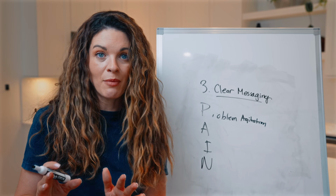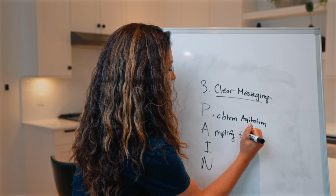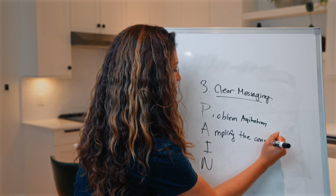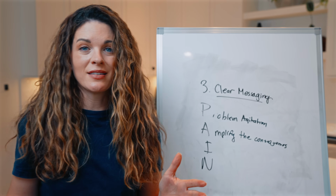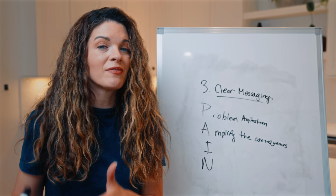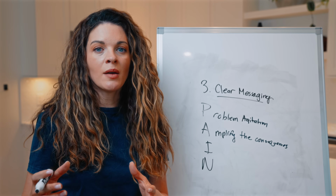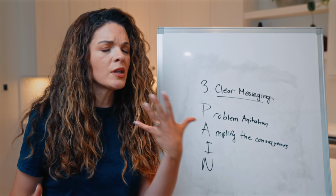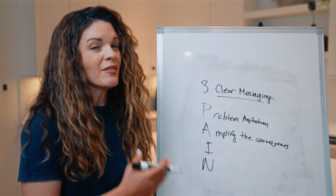Then we have amplify the consequences. Okay, make them recognize what's going to happen if they don't solve the problem. So for this piece, it's kind of addressing what it's costing them, not just financially, but also emotionally, relationally. What are they giving up and what are they losing out on because they haven't solved this?